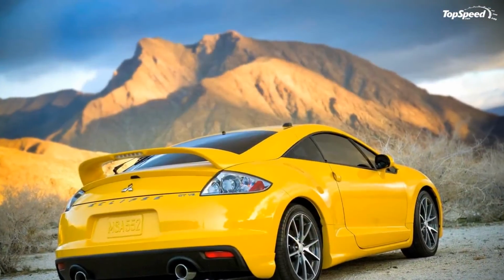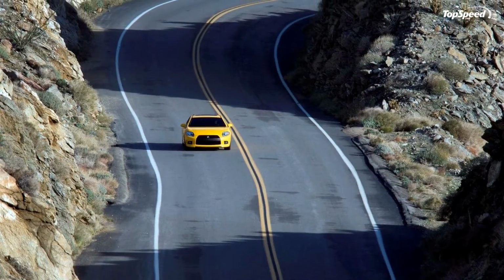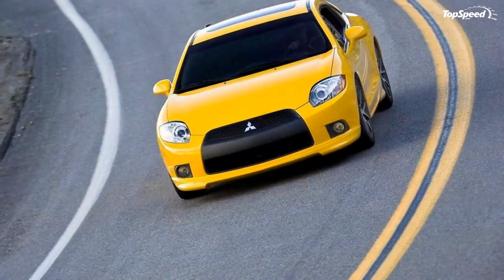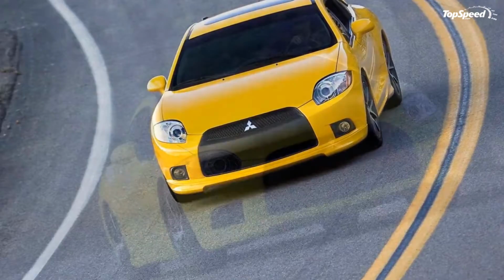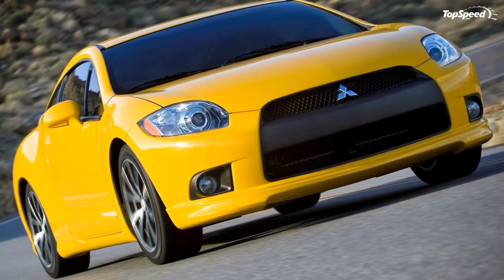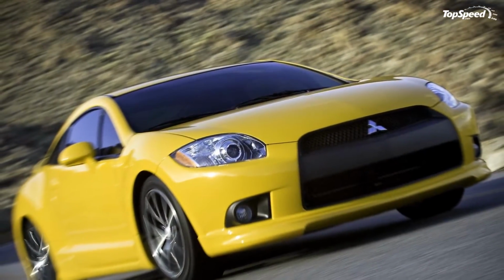The optional Premium Sport package for the Eclipse GT combines all the features of the Sun and Sound package with automatic climate control, leather seating, a power driver's seat, heated front seats and heated exterior mirrors. Also with this package, the GT's 18-inch alloy wheels feature a distinctive machine finish with argent background, eclipsing the competition.